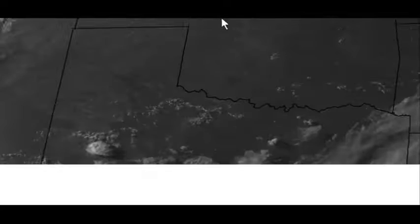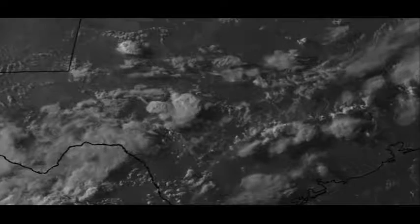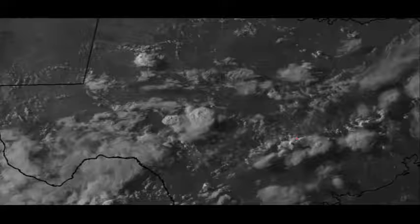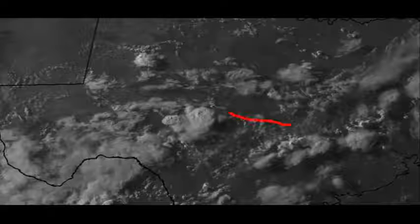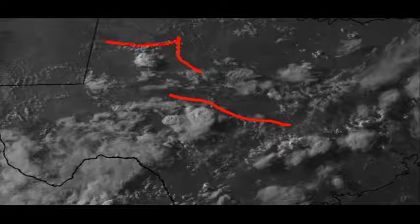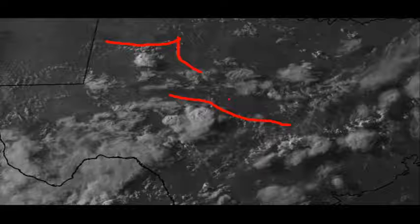Some of our more astute viewers may have found this already. But it's not the sea breeze. See right here? Probably multiple boundaries in here. No, that would be several boundaries right there.